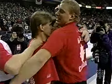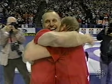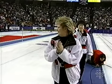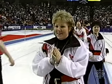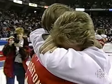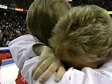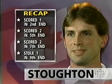Welcome back to Cops Coliseum, the victory celebration. The Canadian men's team winning the world title with a win over Scotland. It's a sweep for the curlers here in the world curling. And just to recap the scoring for you, as we look at the wives coming down and joining in the celebration. The scoring recap for Team Canada. They scored 1 in the second end, a deuce in the fifth end. They scored another deuce in the seventh end. They stole another single in the ninth end.